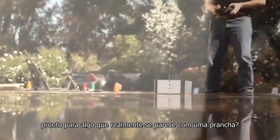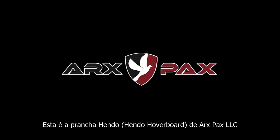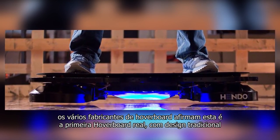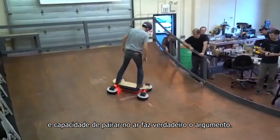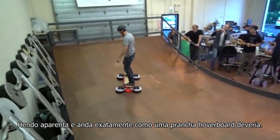Ready for something that actually looks like a hoverboard? This is the Hendo hoverboard from Arx Packs LLC. Though several hoverboard makers claim theirs is the first real hoverboard, Hendo's traditional design and real hovering ability makes the argument as well as anyone.